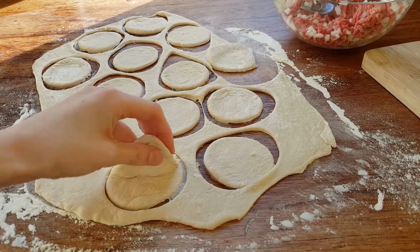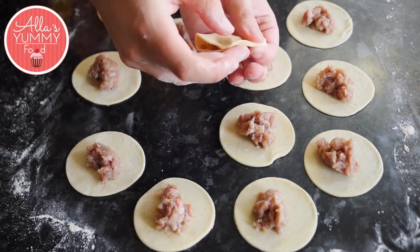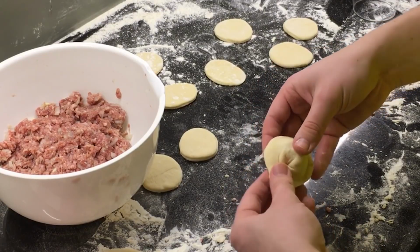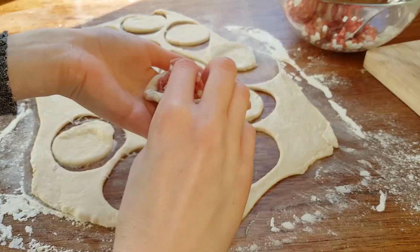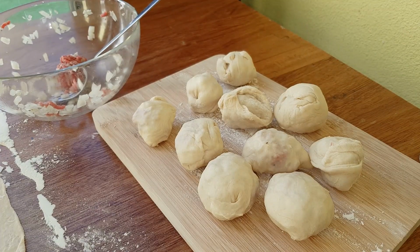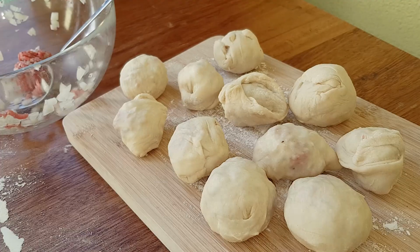I took one of the circles and scooped up some of the meat mixture. From my video references, I took the dough and pinched it from all the sides and made sure that the filling stayed inside. Their dumplings seemed cute and elegant, and mine turned out looking like a ball. I think my ratio of meat to dough was off, so all of my dumplings looked like big balls. However, I rolled with it.